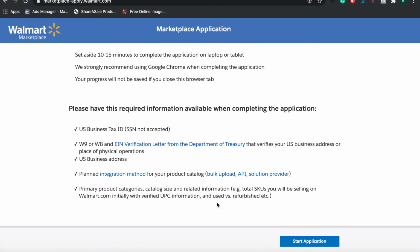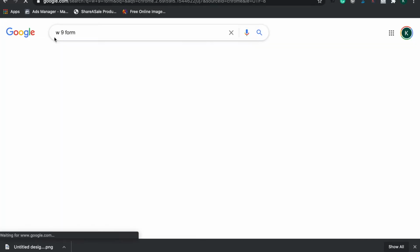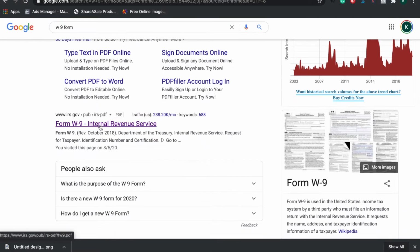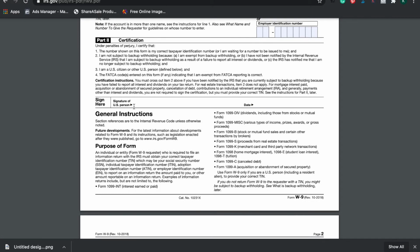All right, so before you click start application, let's get the W9 form. Go back to Google, put in W9. It's gonna open. We're gonna click on this link. That's the one that I used, and then the form opens. So we're gonna fill this out. It's just one form. We're gonna fill it out and then sign and date.